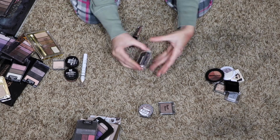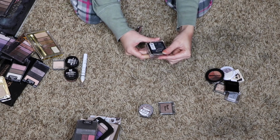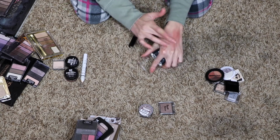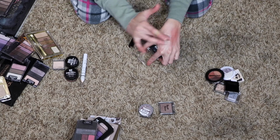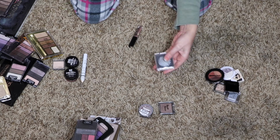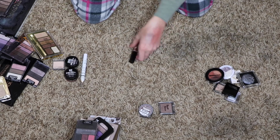Okay, this is Jessie's Girl Mineralized Baked Powder Eyeshadow. I really like the way that this looks, but it just doesn't stay on my eyes. When I put it on, it just kind of goes all over my face. So I'm going to get rid of that.